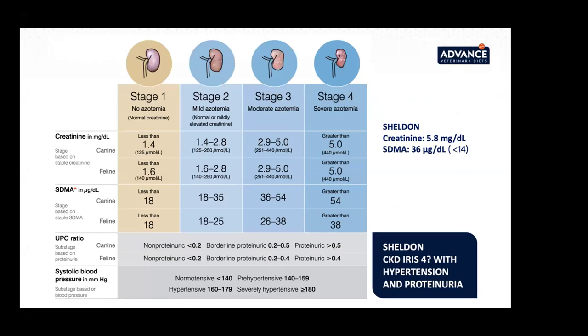So if we come back to Sheldon, when he arrived to us, he had the creatinine increased to 5.8, but he presented dehydration. We are not sure if it's a progression of the CKD or even a CKD exacerbation. So we have to see what is happening with Sheldon and try to classify adequately according to IRIS, because he arrived with high creatinine of 5.8 and was dehydrated. Likely when rehydrated, the creatinine decreased due to the prerenal factor.